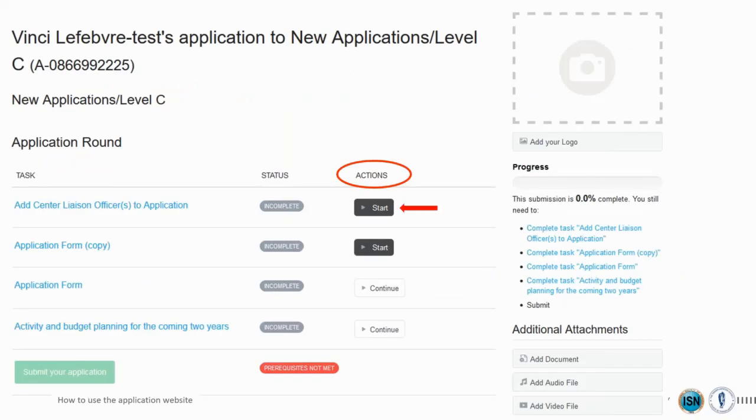And this is the most interesting screen, because it provides you with an overview of all the different steps that you need to take to submit your application. In blue, you can see all the things that you need to do or to complete. Then you have this action column, and you would click on start to get started. On the right-hand screen, you have the progress bar, which shows you how much progress you have made on your application. Obviously, you have to fill in all the different steps before you can submit your application.